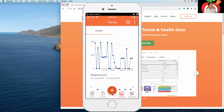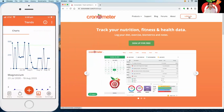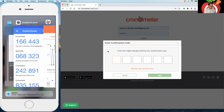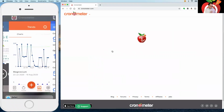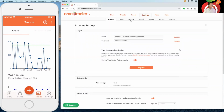So if we go to, oh, that's weird. Did I just get logged out? Weird. Oh, and here's our two-factor authentication setting here. Cool. So let's jump to settings. There's a couple other features that I want you guys to know about because they're super cool. So there's two-factor authentication.